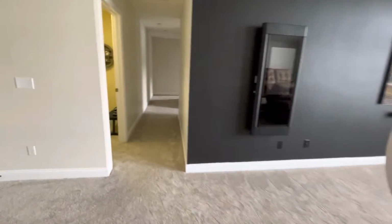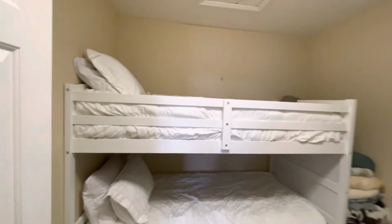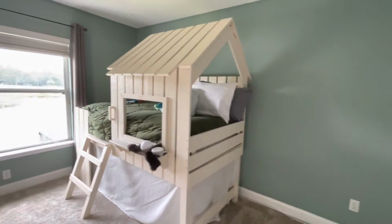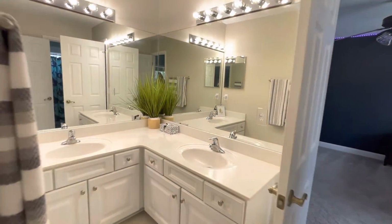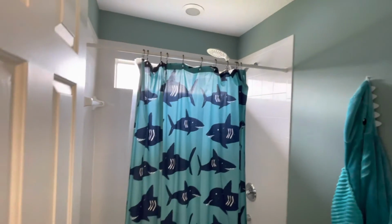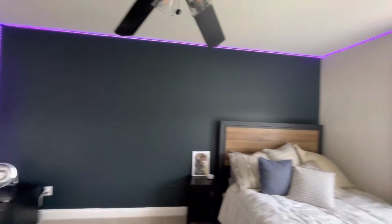Okay, and let's go down the hallway here. Here is a little bedroom. Got bunk beds in here. And down the hall to the right, we have another bedroom. One of the cutest little kids' beds. I mean, this view, it's beautiful. So this is a Jack and Jill setup. His and her vanity space. Separate door, the closet or shower. Tub, water closet. And this is the other bedroom. A little bit smaller. Standard size closet, also has an amazing view.